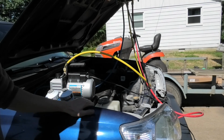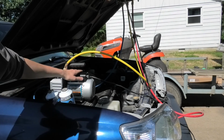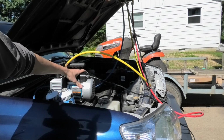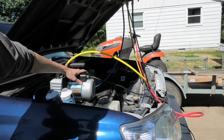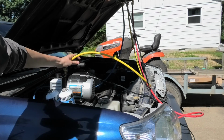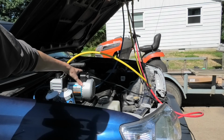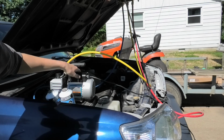Okay folks, I'm back. It's the next day. I did a vacuum decay test last night. It looked like everything was holding up pretty good. Appears that I don't have any major leaks. I've been running the vacuum pump for over an hour now. I'm going to turn it off and start charging the system.